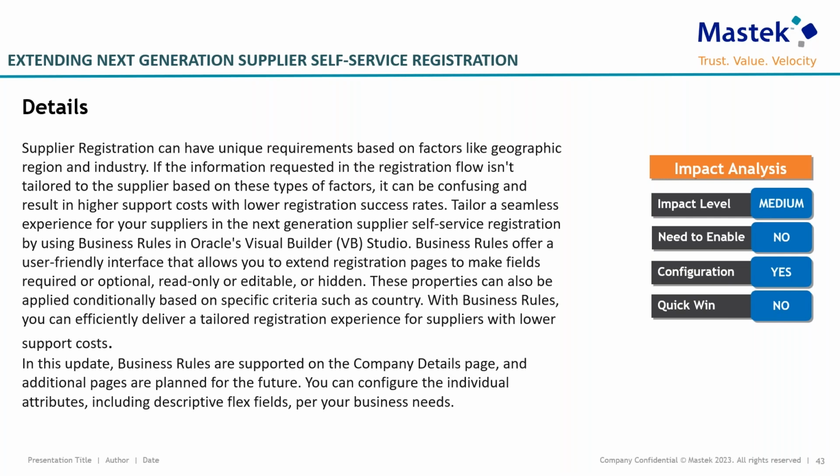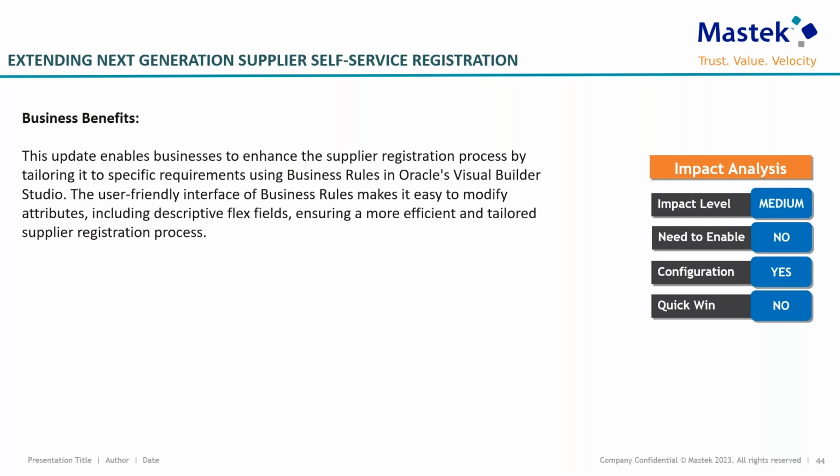By efficiently configuring the registration attributes, including the descriptive flex field, through the user-friendly interface of these business rules, businesses can now provide a more seamless and personalized registration process for the suppliers, ultimately reducing support cost and improving the registration success rate. This feature currently supports the company detail page, with the plan to extend support to additional pages in the future. And configuration is done only in Visual Builder Studio by duplicating the default rules and adjusting attribute properties based on the specific business needs and conditions. This is the business benefit of it, and it's a default feature. You don't have to opt in.